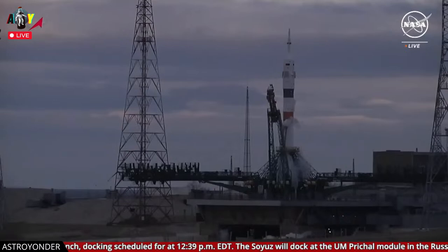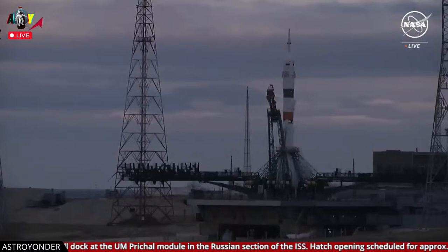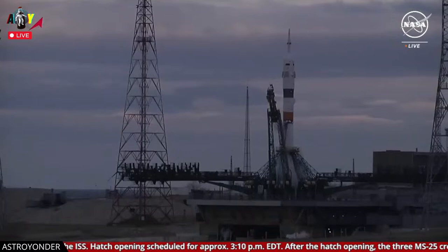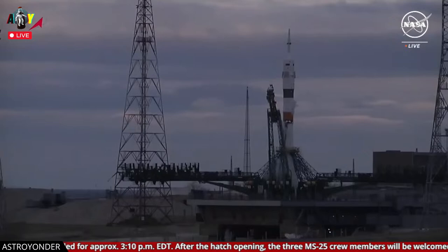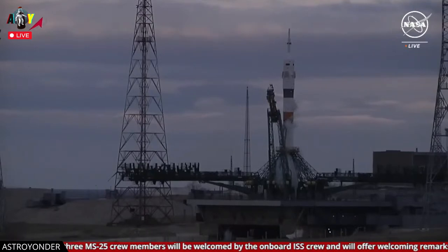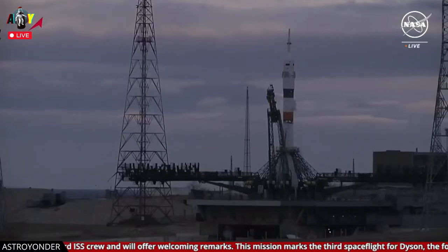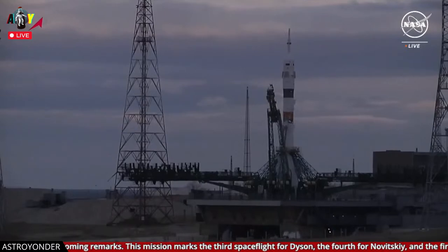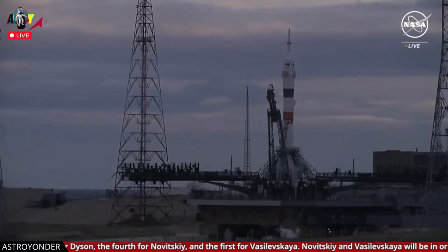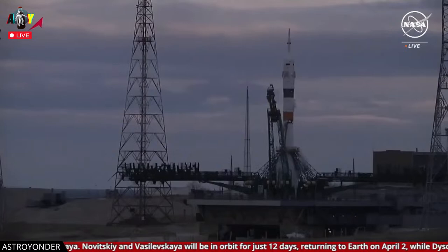Once again, the countdown was proceeding flawlessly until about the T-minus 20-second mark. And for reasons yet to be determined, the automatic abort was issued to stop the countdown. Soyuz had a 10-second window in which to get off the pad, so there will be no launch of Dyson, Novitsky, and Vasilevskaya today. We'll be standing by also for further word on what impact, if any, this might have on the Falcon 9 launch of the commercial resupply mission later today of the SpaceX Dragon.